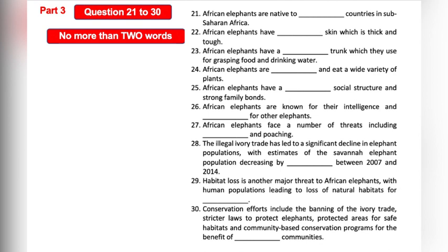They also have a strong sense of empathy and have been observed mourning the loss of a herd member. African elephants are facing a number of threats, including habitat loss and poaching for their ivory tusks. The illegal ivory trade has led to a significant decline in elephant populations, with estimates of the savanna elephant population decreasing by 30% between 2007 and 2014.